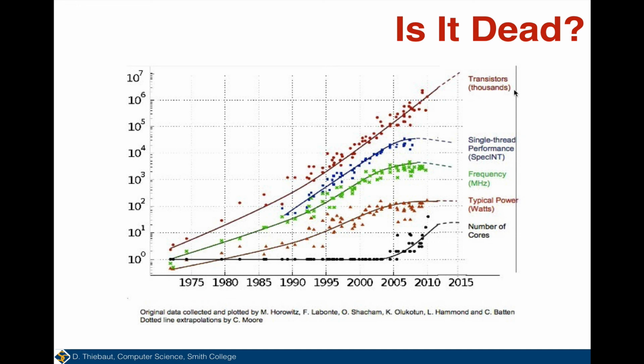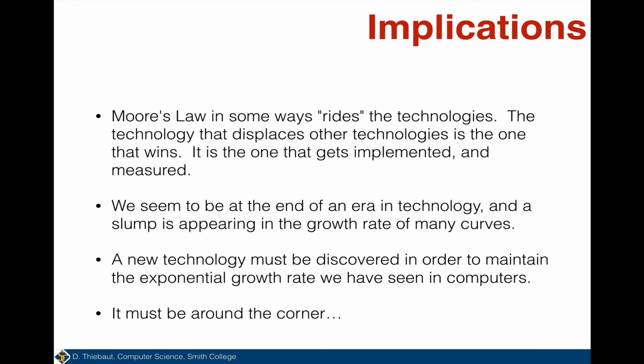So is Moore's law dead? Not for transistors, but actually we can say that yes, it has died for other quantities, like the performance, the number of instructions that can be executed by one processor. We've plateaued here. The clock speed, we're plateauing. Typical power. So something has to happen, and that's what we're going to discuss right here.